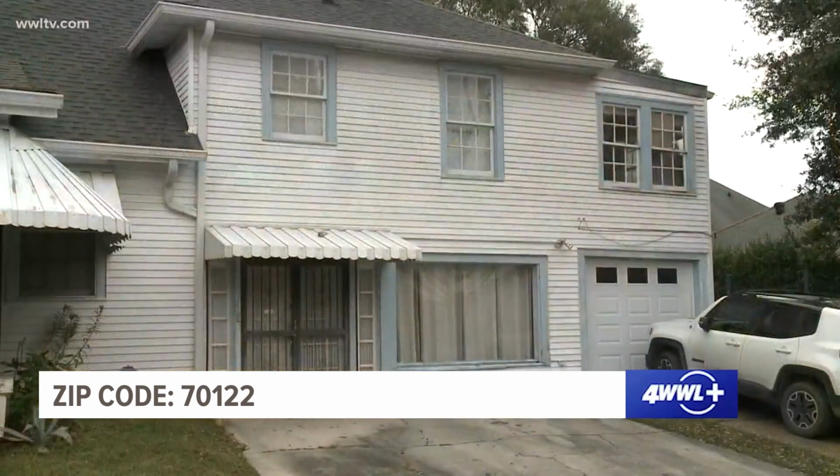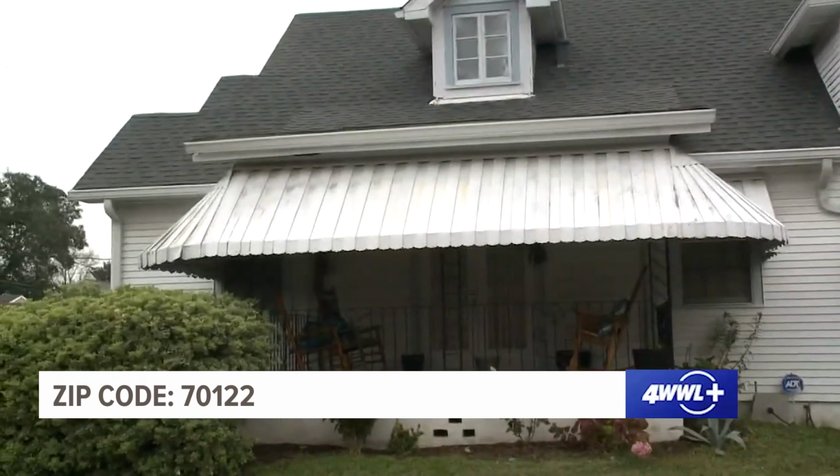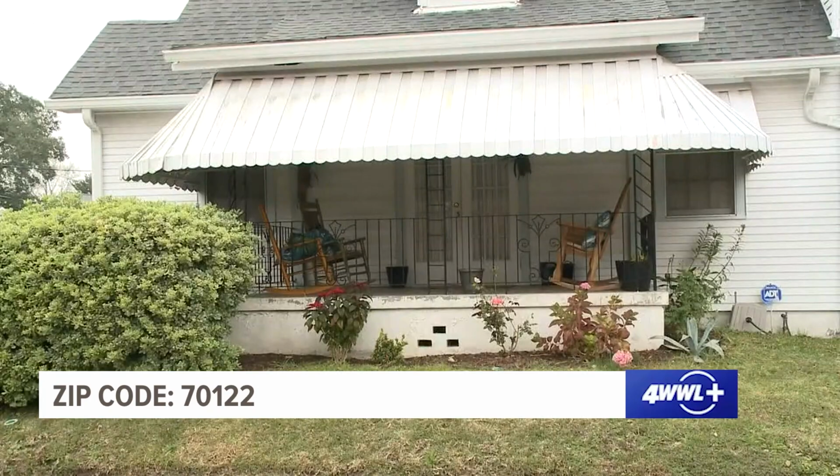We were able to find this house, which is 2,900 square feet and in a beautiful neighborhood and 2 miles from the city park, 2 miles from the lake, and 3 miles from the French Quarter. So for us, it was everything we wanted.